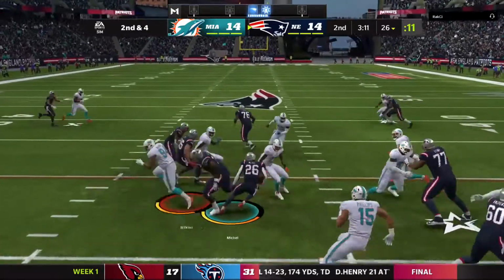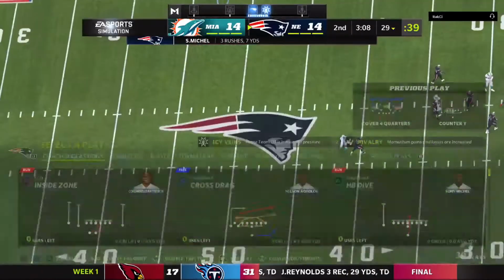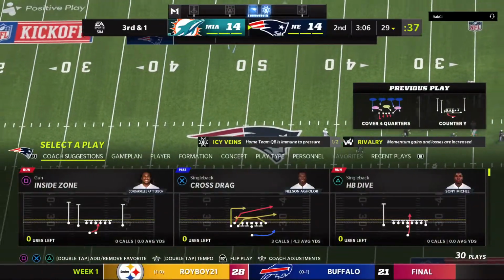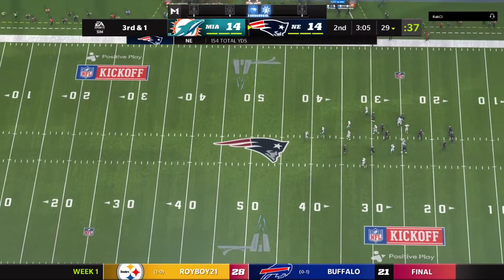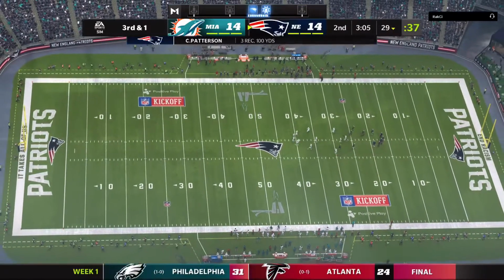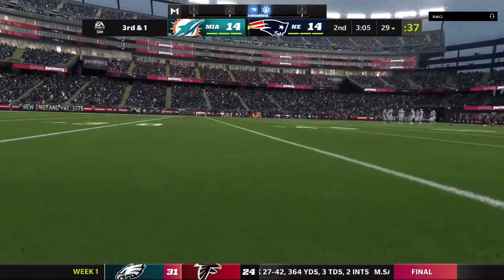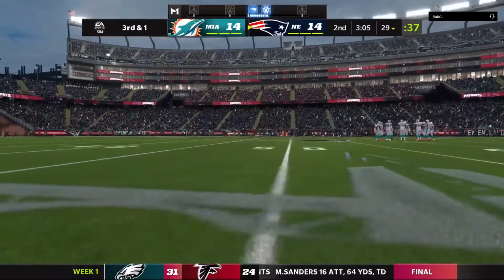On 2nd down, Michel. And this won't be enough to pick up the first. A gain of 2, 3rd and 1. Typically, we think it's the strong safeties that are better tacklers, especially closer to the line of scrimmage amidst traffic. But in this case, how about the free safety coming up and making the big-time play?